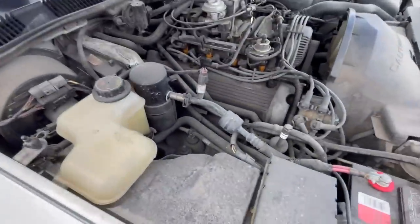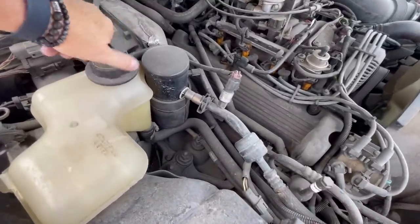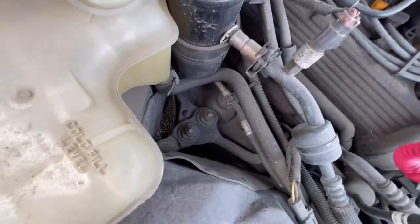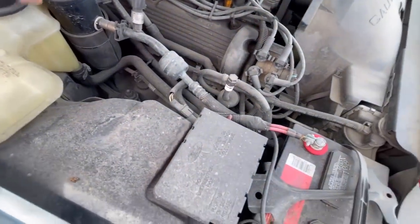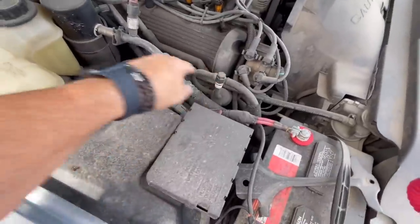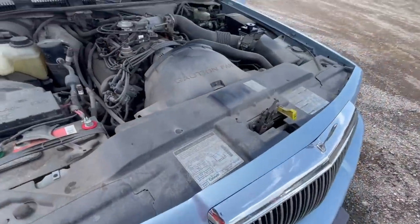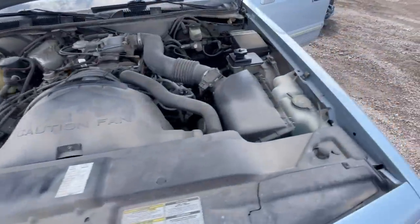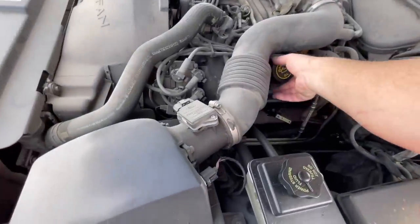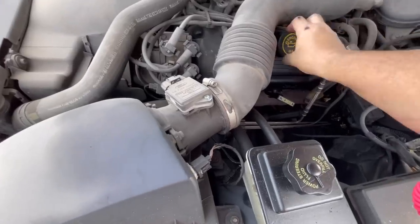Is there coolant? No. There's no coolant. That's kind of worrisome. AC port. Where is your dipstick? Here it is. Right here. Let's see what's on this. Okay.